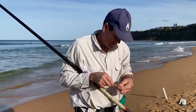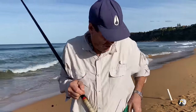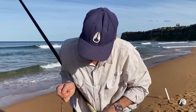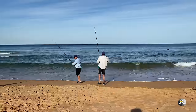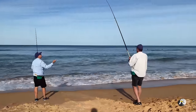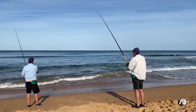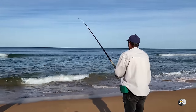Baiting up again. Two hooks should always win hands down against one, but I'll just increase the size of the bait. We'll see what happens. Hello, we've got one. Oh, it looks pretty good, Laurie. Strong. That's got weight in it, hasn't it? Little bait fish jump. Mate, this is going to be amazing later.